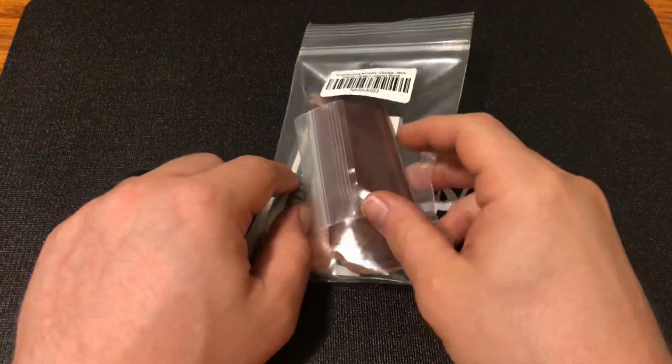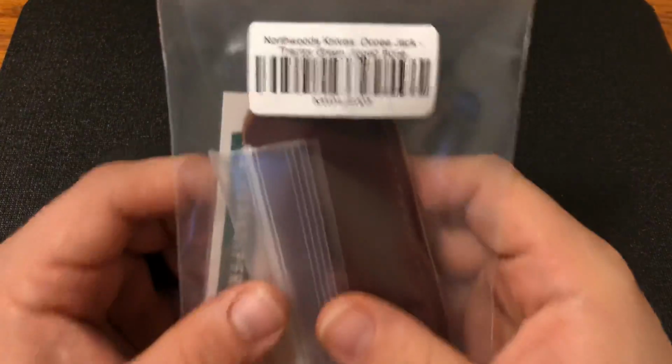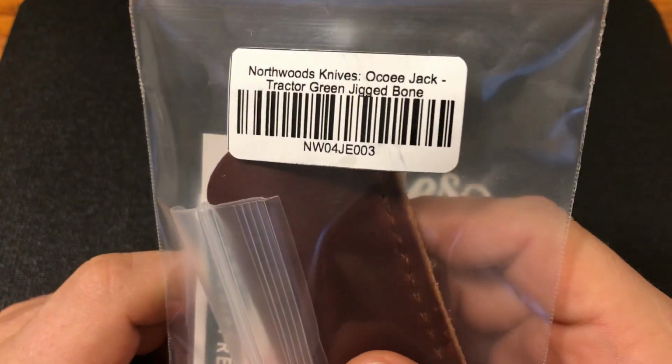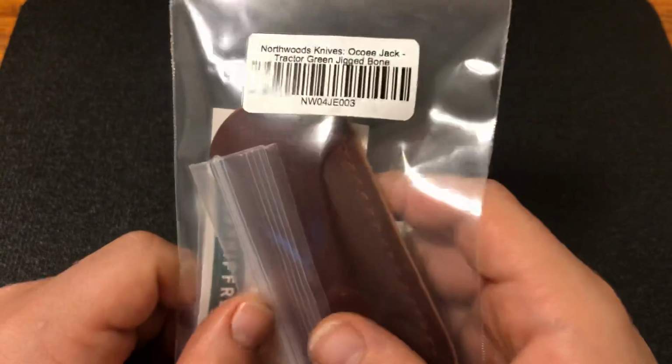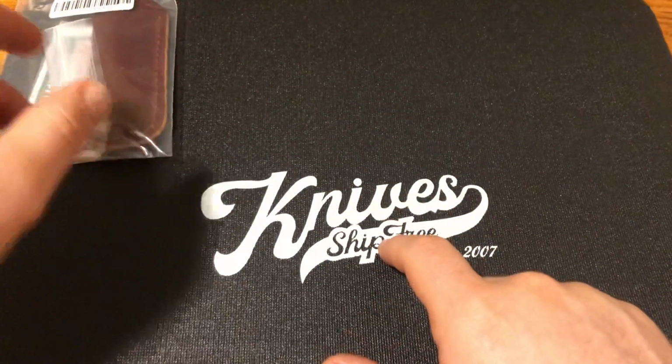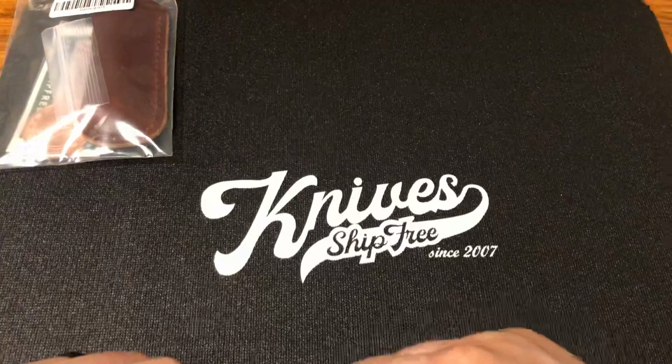Alright, so this Knife Thoughts video is going to be on this knife. This is the Northwoods Knives Ocoee Jack in Tractor Green Jigged Bone. And Northwoods Knives is a brand that's been owned by KnivesShipFree for a while now.